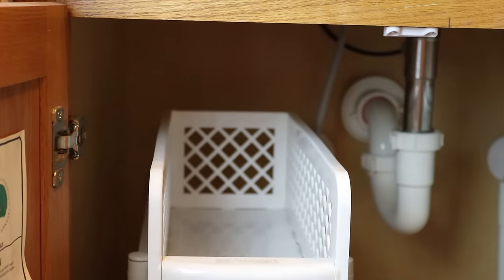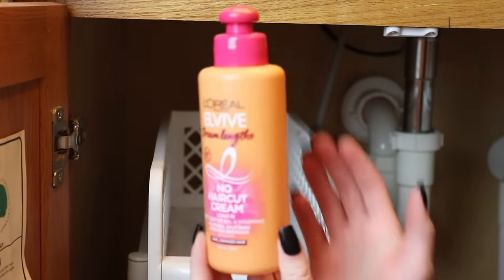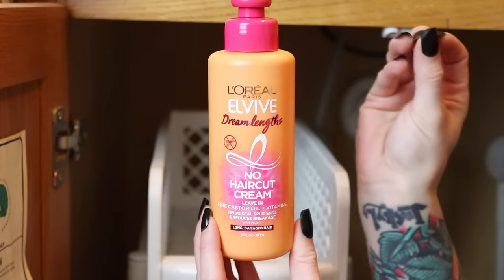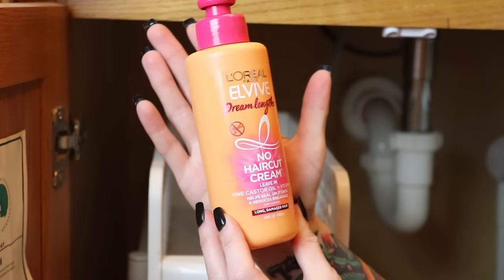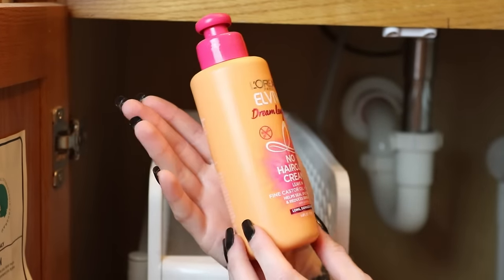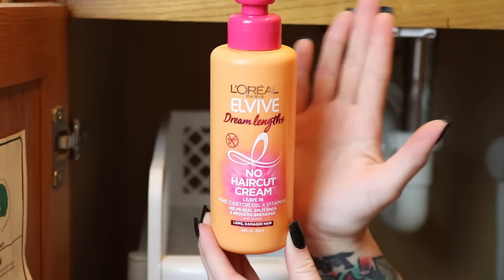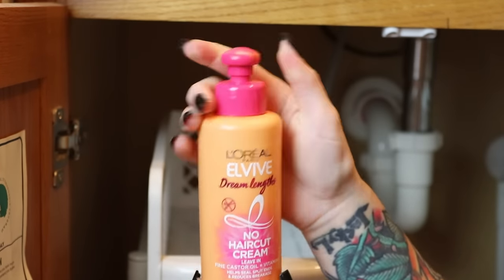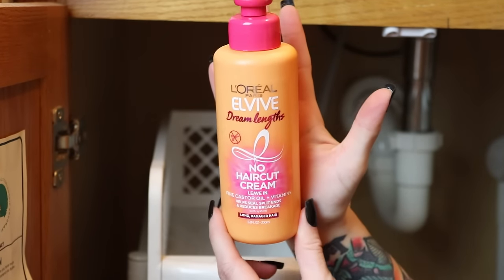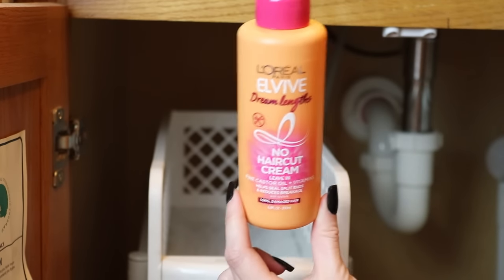And then I have probably my all-time favorite hair product. This is the L'Oreal Elvive Dream Lengths No Haircut Cream. I have been using this stuff for so many years, and it is hands down one of my favorite products. Now, it doesn't prevent or help heal split ends, because you can't heal split ends, but I don't know what it is, this stuff is just so nice. I love it. It's like a staple of mine. It's really moisturizing. It smells absolutely delicious. This has been a repeat product of mine for so many years now when it comes to my hair. I love it. So this one, definitely a keep.